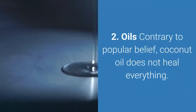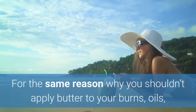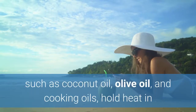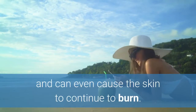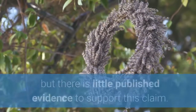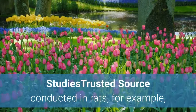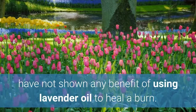2. Oils. Contrary to popular belief, coconut oil does not heal everything. For the same reason why you shouldn't apply butter to your burns, oils, such as coconut oil, olive oil, and cooking oils, hold heat in and can even cause the skin to continue to burn. Lavender oil is reported to help heal burns, but there is little published evidence to support this claim. Studies conducted in rats, for example, have not shown any benefit of using lavender oil to heal a burn.